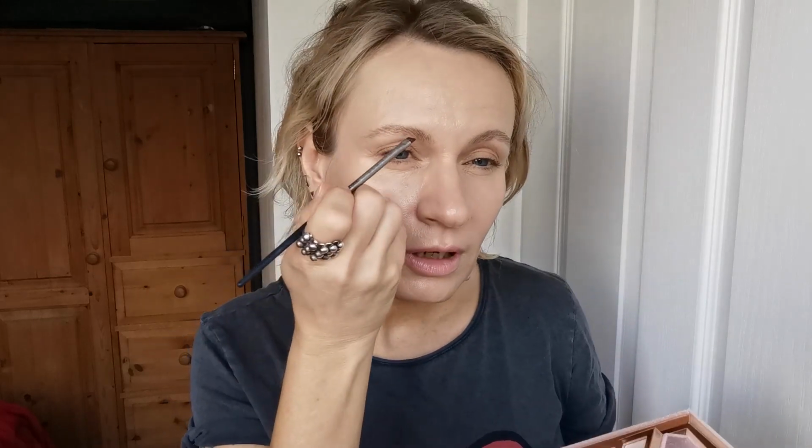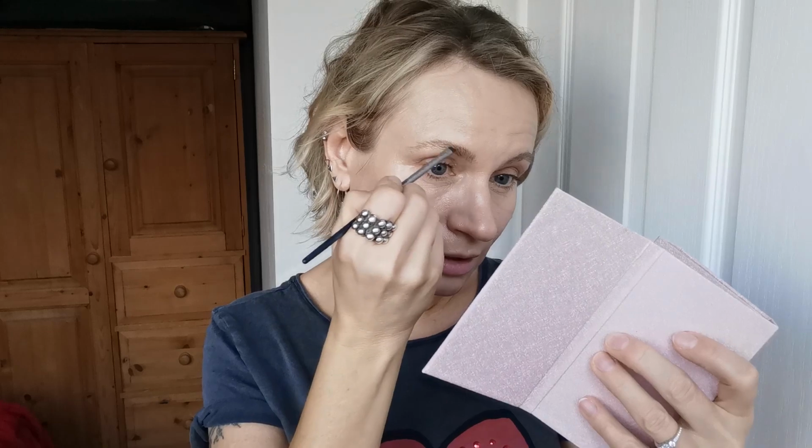This powder in here I'm gonna use on my little angle brush. This is quite nice actually. I've used it a few times already. And I'm gonna, let me use my mirror for this. It's quite a nice shade.